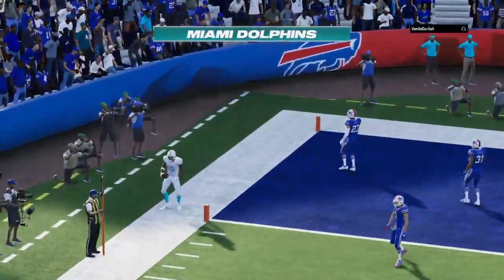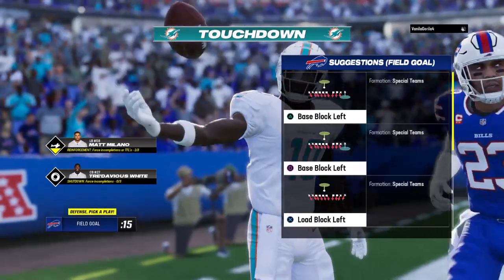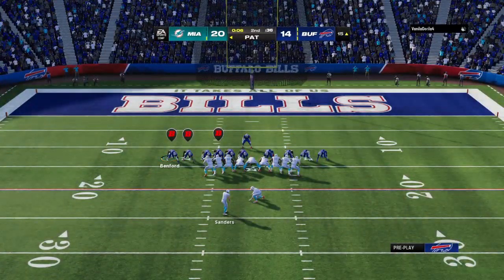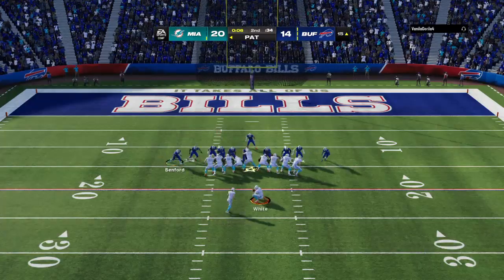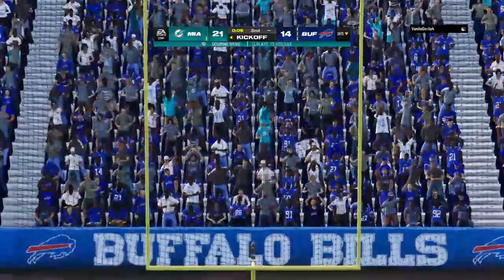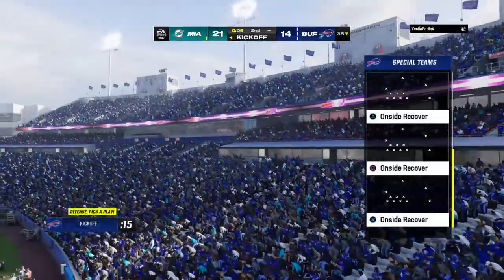And that is caught. Touchdown, Miami. Tyreek Hill on the touchdown pass from Tua. And the Dolphins have taken the lead here in the final stages of this first half. Extra point up and good by Sanders. And the lead is now 21-14.